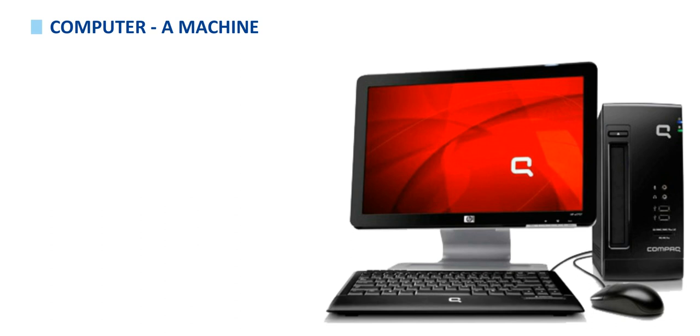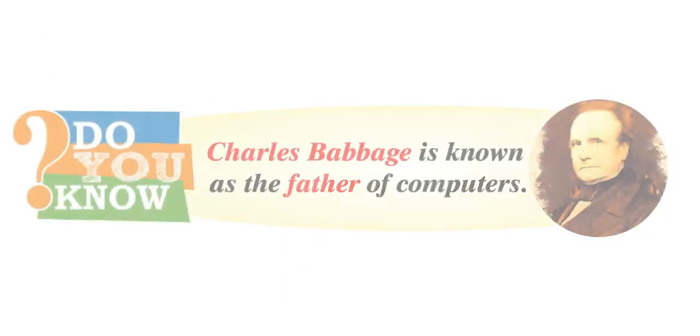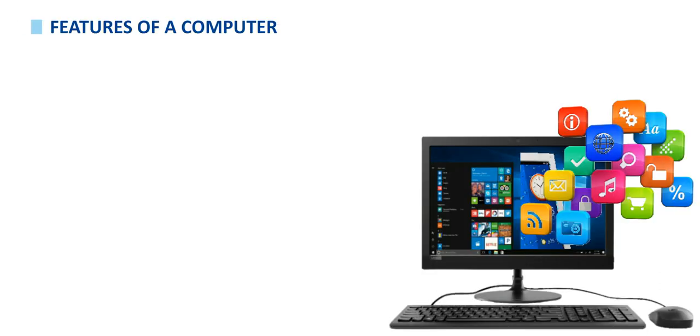Computer, a machine. Computer is a man-made machine. It runs on electricity. It helps us to do our work. Do you know Charles Babbage is known as the father of computers?